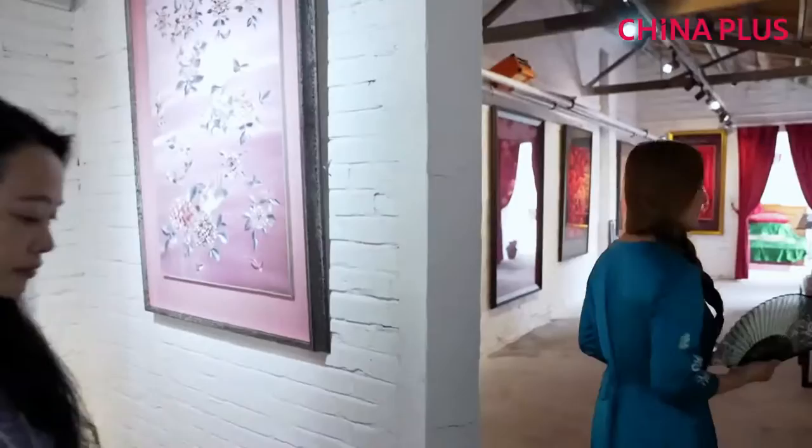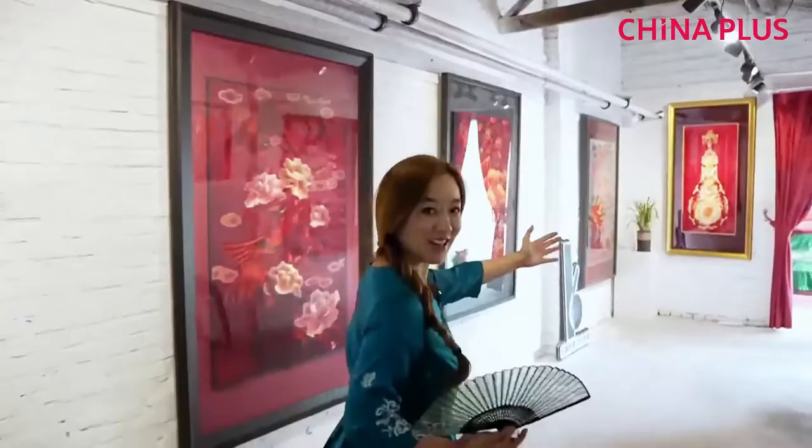This is her studio. Let's take a look. All these artworks of hers are extremely exquisite and elaborate. Beijing embroidery is on the list of the National Intangible Cultural Heritage, and it is one of the 8 exquisite handicrafts here in Beijing. So let's head over there, all the way over there.